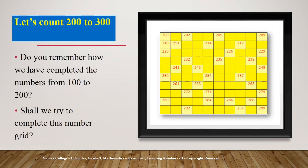Okay, we'll move to the next level. Counting numbers from 200 to 300. Look at the number grid. In here, some of the numbers are missing. So, you have to complete the missing numbers in the number grid.